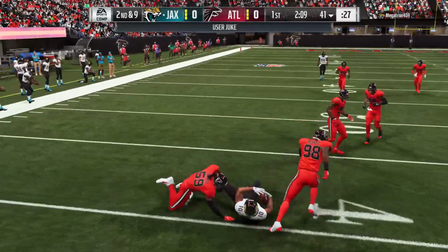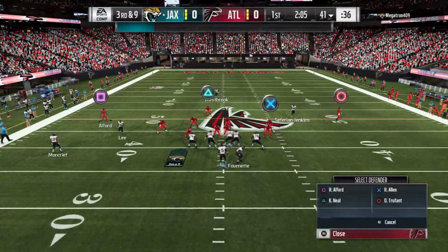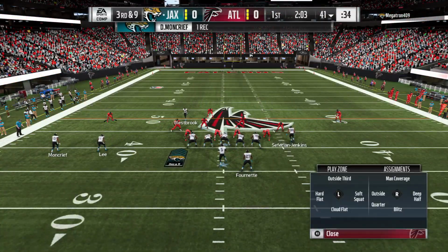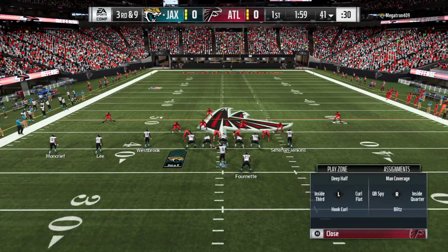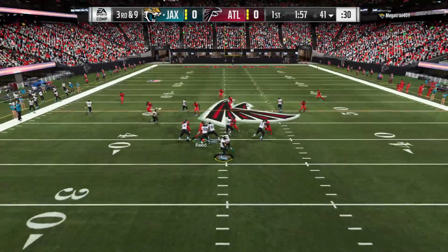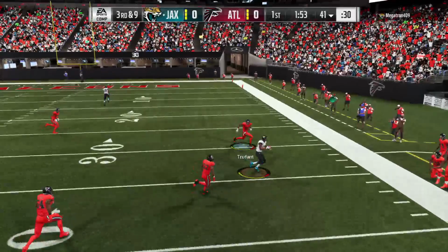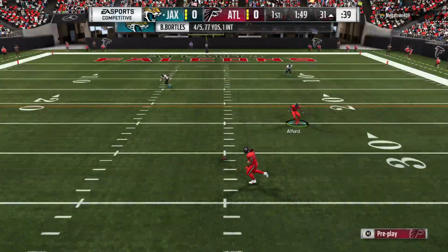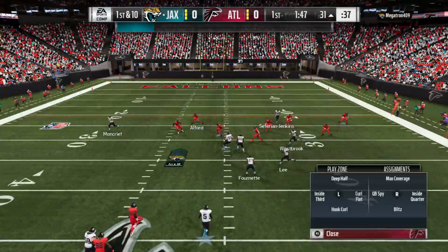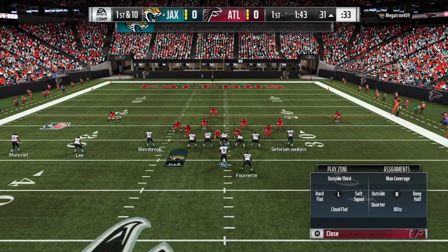Completes it to Moncrief, left side. That one good for the completion percentage, but no gain. It'll be 3rd down. Brandon, just mark that under the category of just not successful. Trying to throw the ball, just didn't work on that one. Completed it. No yardage. Westbrook complete, and he takes this one down all the way near the 30. A really good pickup of 28 yards.